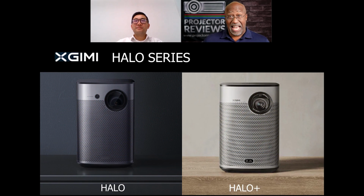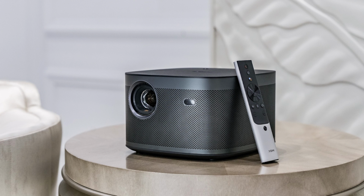Now, after that, we were like, wow, these are really, really cool. But like I said, they're more of a portable. They're designed to be easily moved around. They have a very good sound system by Harman. So even though they're small, they do sound really, really good. Then the next thing you sent us was the Horizon.